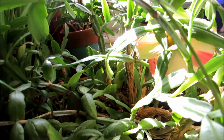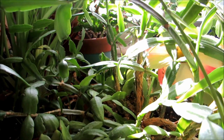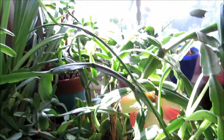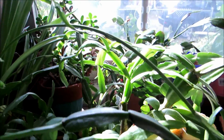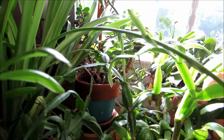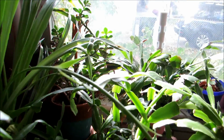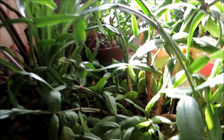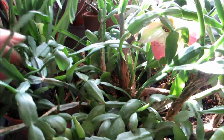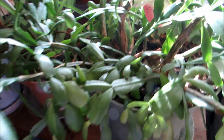It's so beautiful. These are cuttings from an antique, and the one that was my grandma's, these are cuttings from it. And I planted this in 2007 and it grew massively. It's huge.